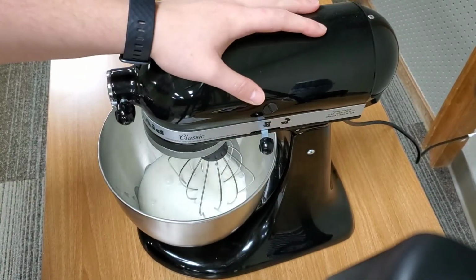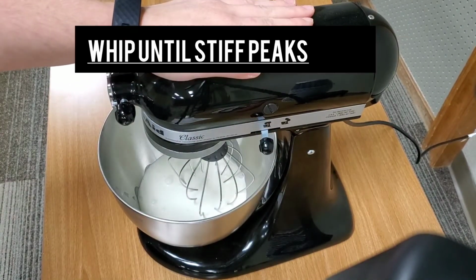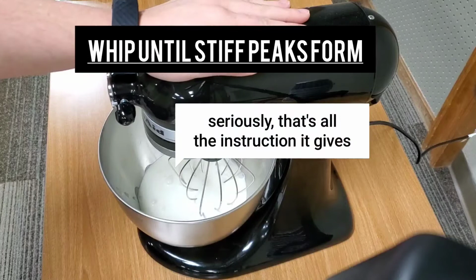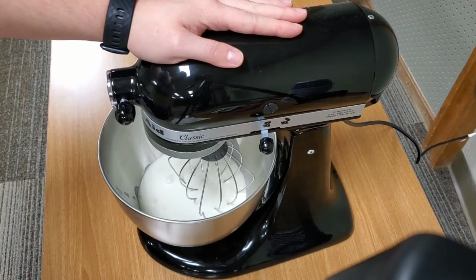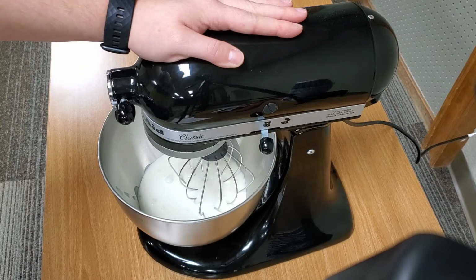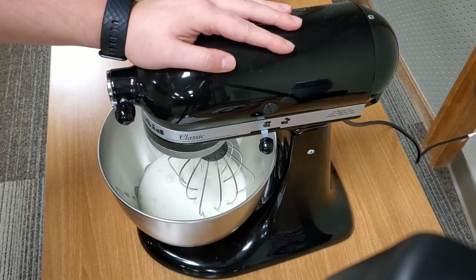And you whip the cream until stiff peaks occur. And be careful not to over whip. So it doesn't tell you how long this should take. It just says that you need to whip it until stiff peaks occur, and when you pull the beaters out, the cream stands at attention.